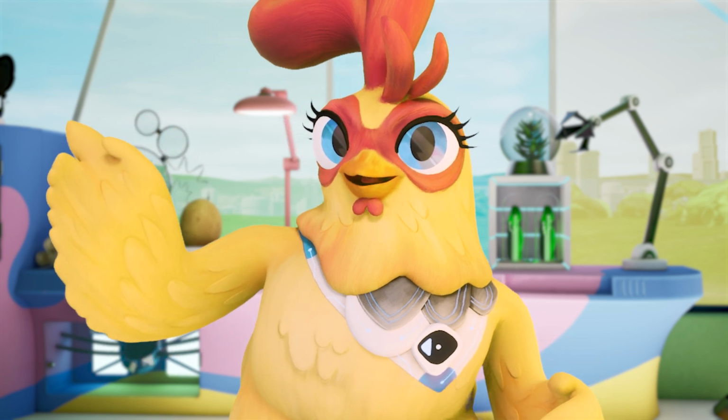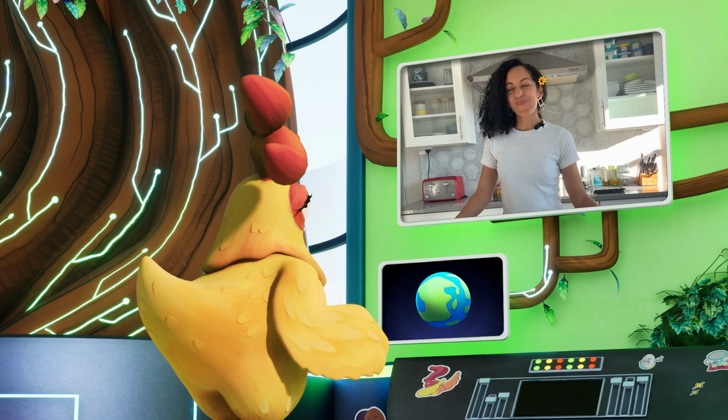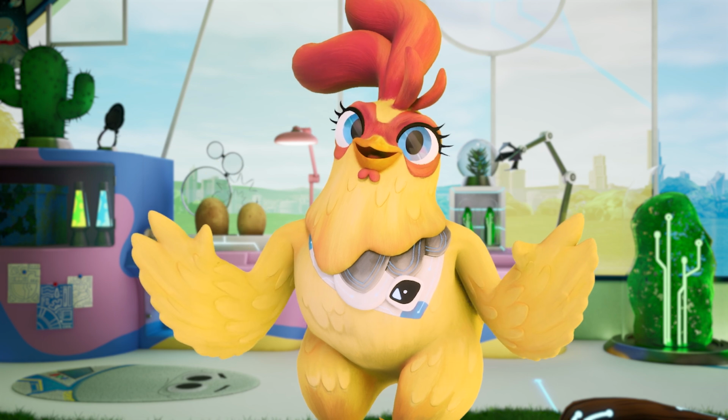In the future, we call that planet-positive eating, and all of the work you've been doing has made a big impact. Oh, okay, future chicken. I like that. So let's get into this lunchbox prep.